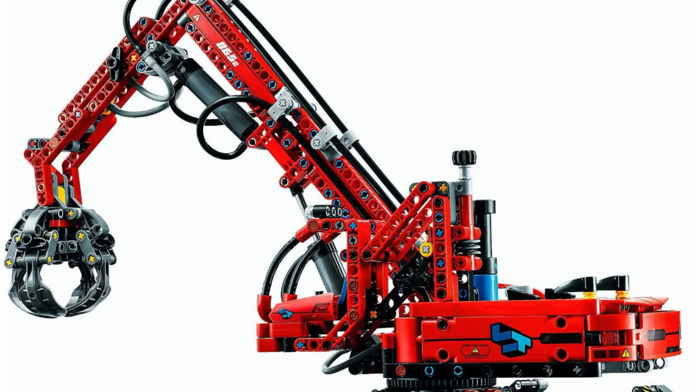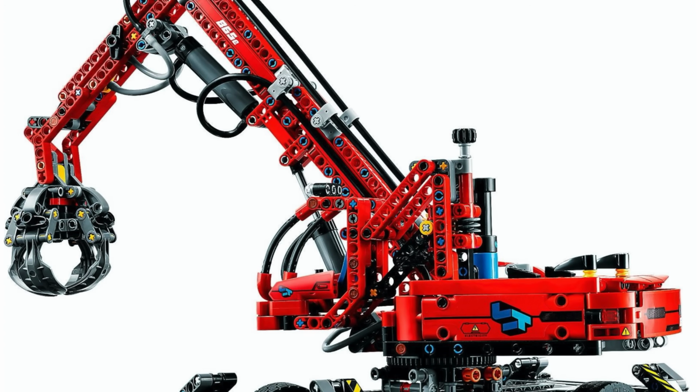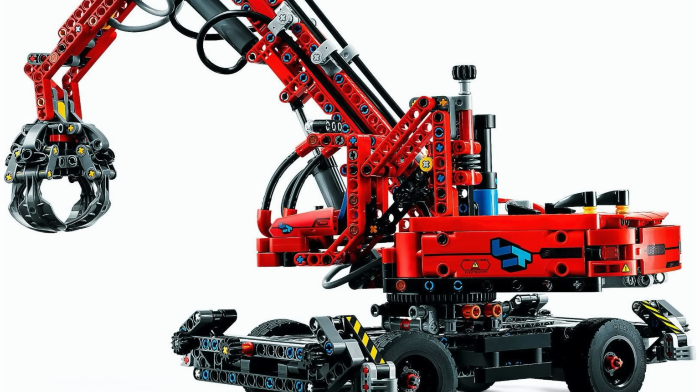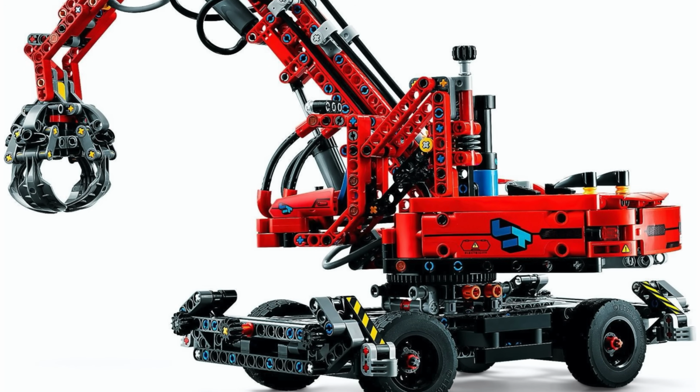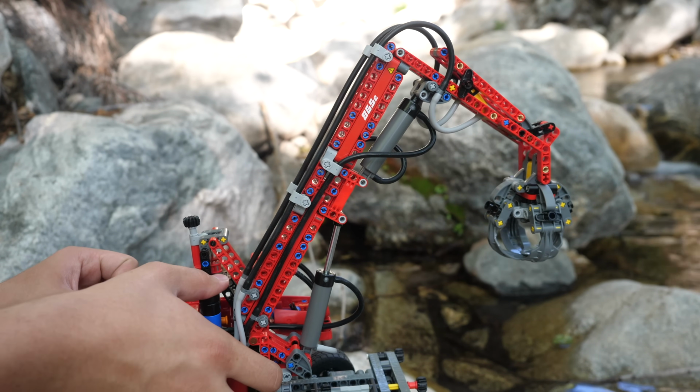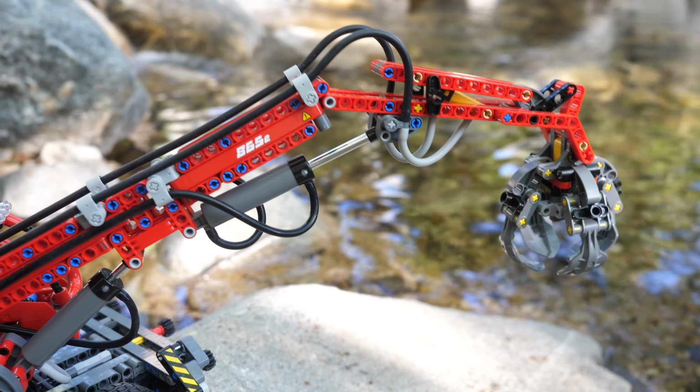An easy fix for this would be to just add a longer axle in the chassis and put the steering gear on the opposite side. I will definitely be modifying the set so that it is much easier to play with. But why is the set ranked so high if I have so many issues with it? Well, you simply can't beat pneumatics.